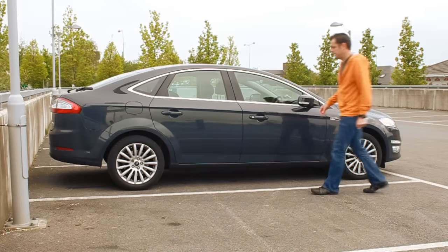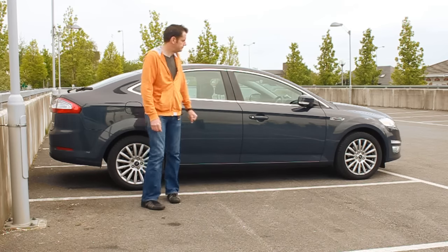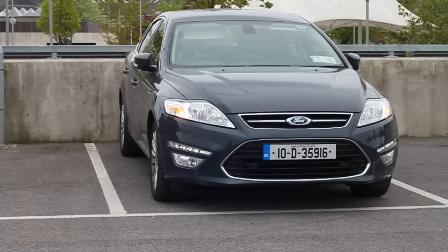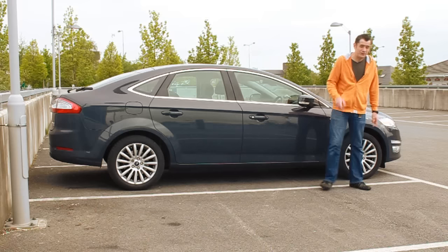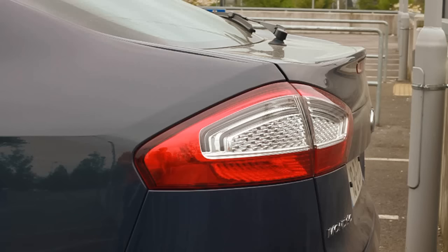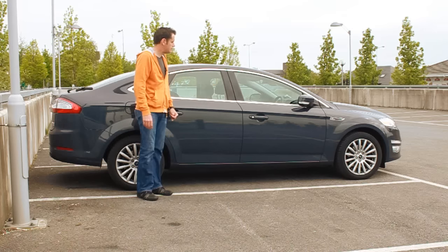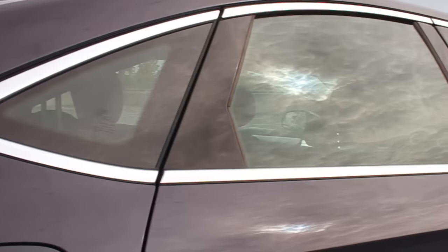Welcome along, folks, to the titanium spec model of the Ford Mondeo. Hasn't changed much, has it? Yeah, there's a few bits of tinsel here and there. There's a chrome bit on the outside, this thing here, and some LEDs on the front. But the LEDs only come on the titanium model. They're an option on everything else. Everything else just gets a normal set of spot lamps. But I still think it's a bloody good car.